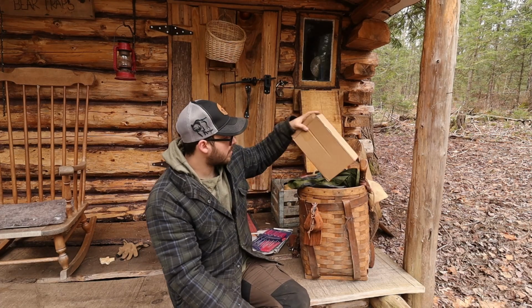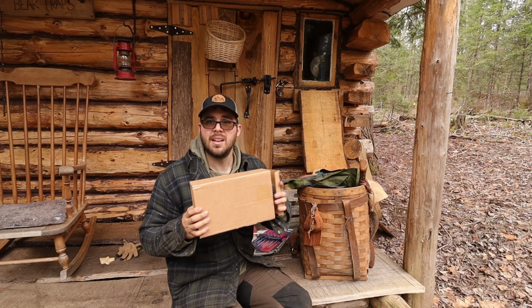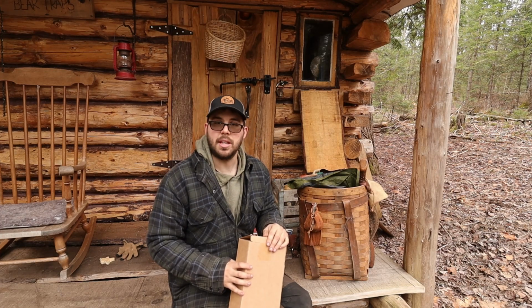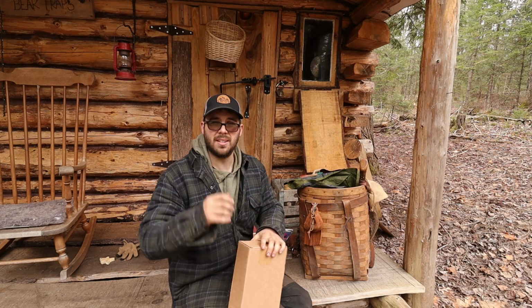So this here is something from Amazon that I got. It's supposed to be like a water purifier thing.